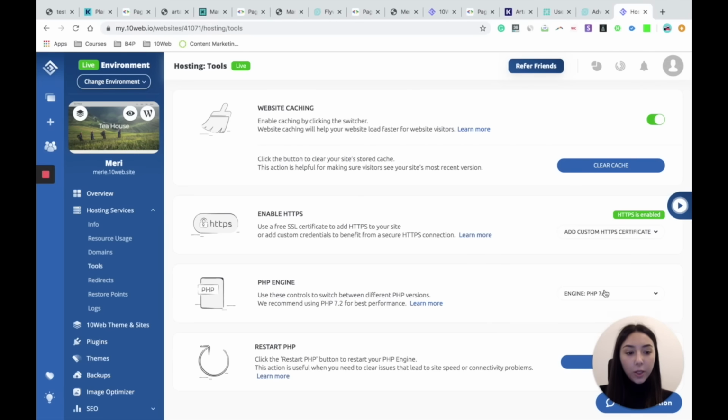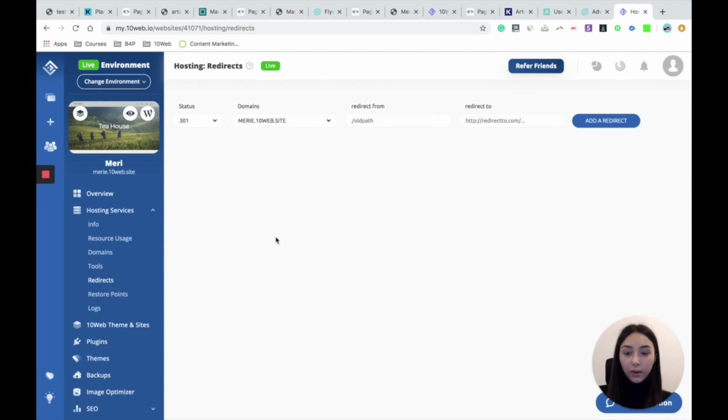And then you get the WPEngine. Again, with FlyWheel, you only get a 7.3 version, and you cannot change it. But with TimeWeb, you can always change the version of your PHP, and you can restart the PHP. And this isn't something you're going to need a lot, but you might as well one day if you're having certain issues.